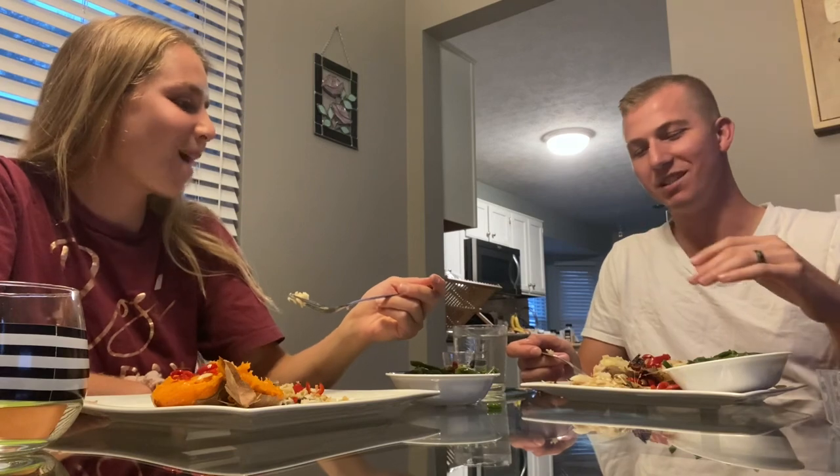So here we have our final product. We got a rainbow trout fillet with peppers and onions. And we have green beans. That was funny. We have green beans and a baked potato. She's got a sweet potato. So let's see how it tastes.